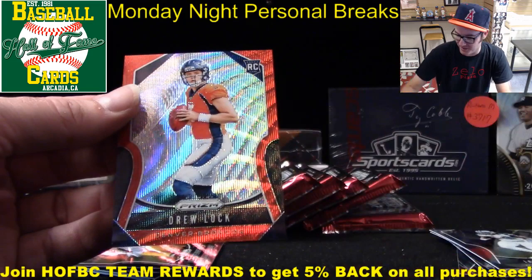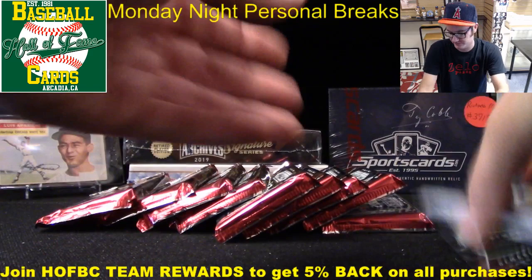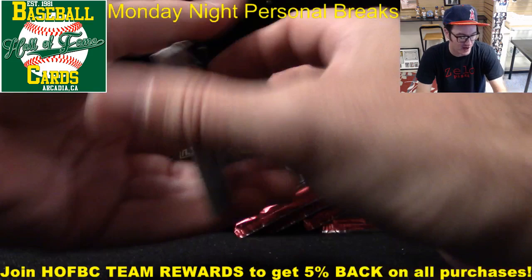And then the last two cards from that pack were Sternberger and Sanders. That was pack number three. Did not have an autograph. Did have that weird 5 of 5 superfractor looking card. Hopefully that wasn't a substitution for an autograph. But they do say on average for autographs.